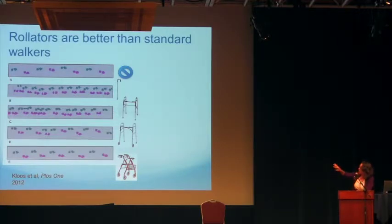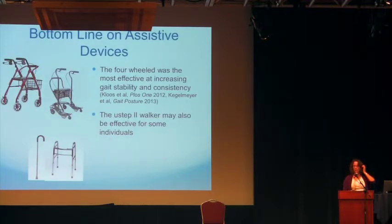And so as you notice, this is someone with Huntington's, but without anything, their gait pattern is a little irregular. Look what happens when they use the cane or the standard walker. It goes from being a little irregular to, right? That can make it worse. Similar with the front wheeled one. But what they're finding is that with the rollator, gait's less variable and more consistent. And that's true for people with Parkinson's as well. So the bottom line is that the rollator can be better, and the four-wheeled walker was the most effective at increasing gait stability and consistency.